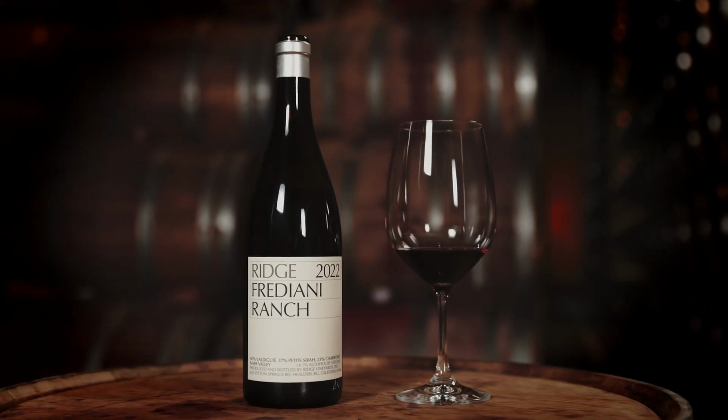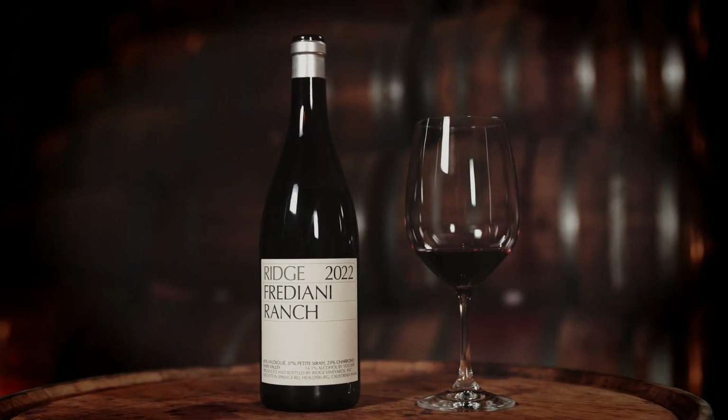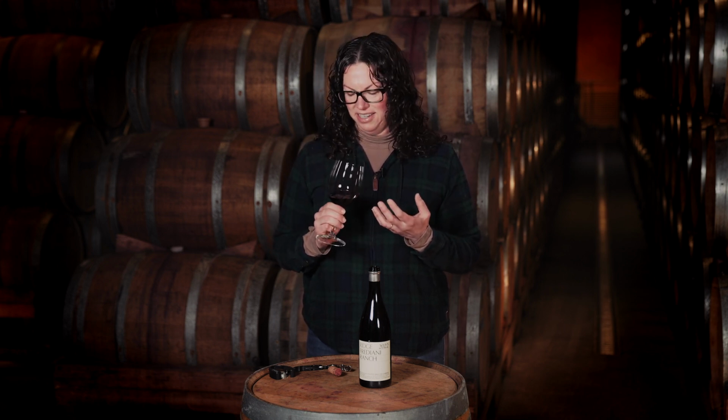I think something that really works with this blend is we have the kind of delicate nature of the Valdiguié, which is fruit forward and sort of light. Then we have Charbonneau, which brings in kind of a savory note. And then Petite Sirah, of course, brings structure and that sort of blackberry, blueberry that we get out of Petite Sirah grown in Napa. The combination of these three varieties is so unique and so exciting, and it kind of feels like paying homage to viticultural antiquity, right?